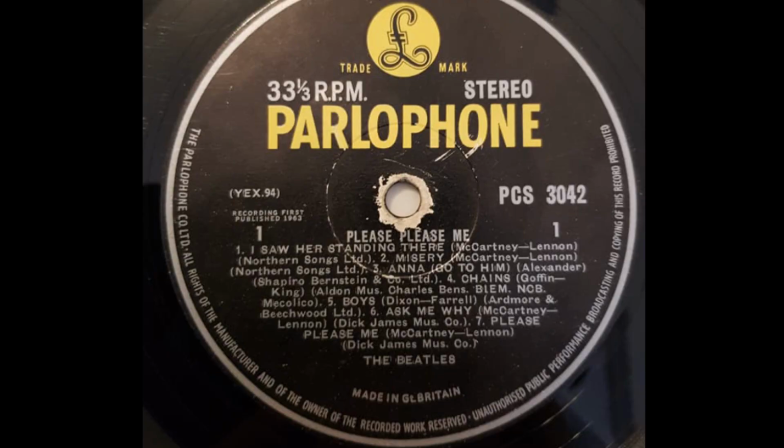This is how it looks. This one was released before March 64, because it doesn't have the "Sold in UK" text and it has Parlophone. So this is variation number 1.